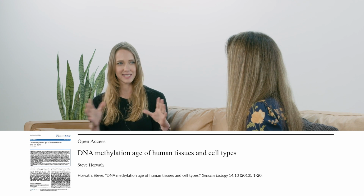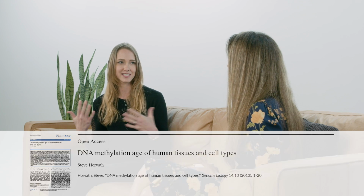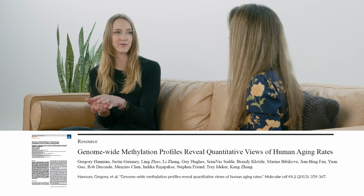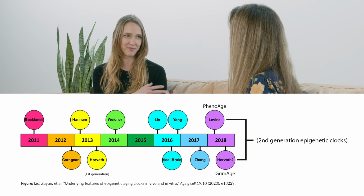Yeah, so these are two of the first generation clocks. I think Steve kind of called them intrinsic and extrinsic aging. I think he called the original Horvath pan tissue clock the intrinsic aging. It wasn't that tuned to differences in cell turnover or inflammation. Whereas the clock developed by Hannum et al., he added these different cell composition measures, so it actually ended up picking up inflammation a little bit better. But this was before these second generation clocks came into being.